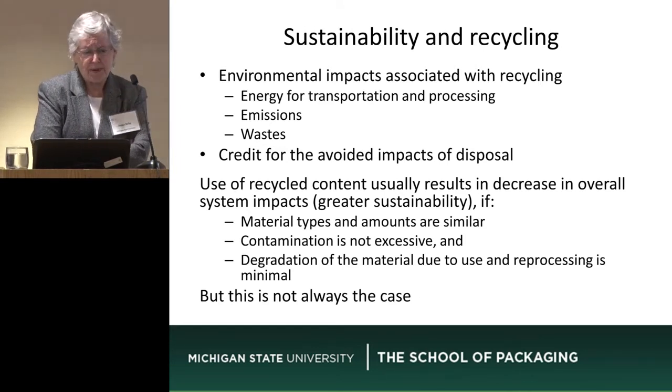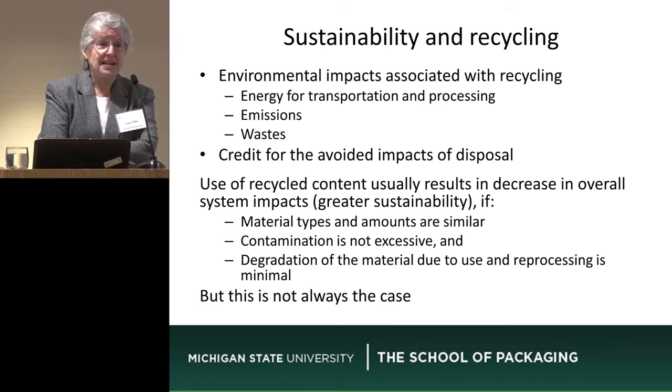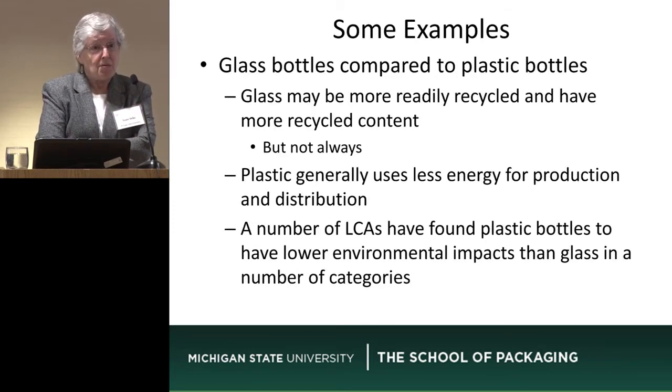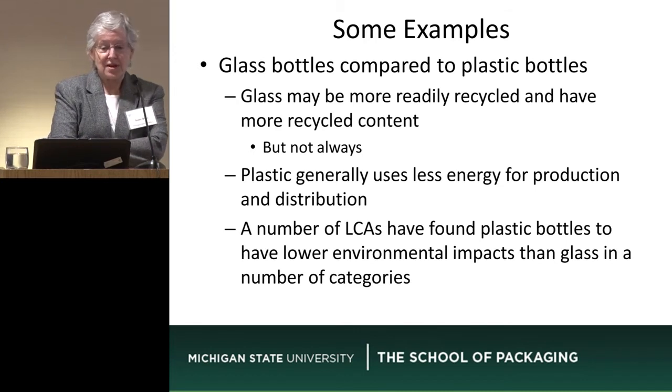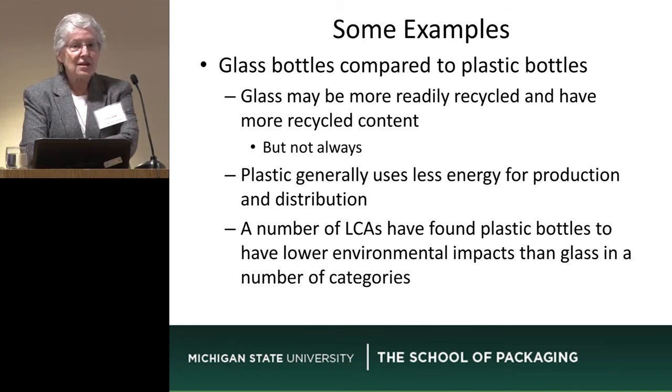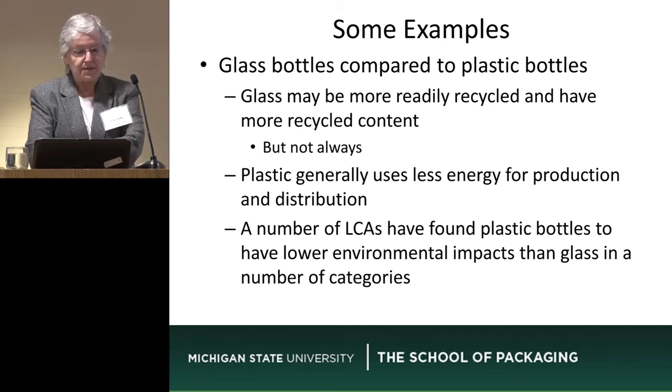Glass bottles compared to plastic bottles. The general public, I think, still believes that glass bottles are 100% recyclable. They've got to be better than plastic, right? But when you do the life cycle analysis studies, most of the time, the plastic bottles come out ahead in terms of overall system impacts. Glass usually is more readily recycled. It can usually incorporate more recycled content. That's not always true. It's often true.